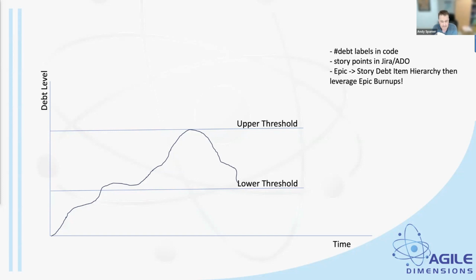What is that now looking like? Are we approaching this sort of upper threshold? And if we are, then look, we need to spend some time paying that down. Now, you won't know what this is to start with, right? This is going to be in a good agile mindset. This will just be inspection and adaptation. You might set a limit to start with, and then you will work towards that.